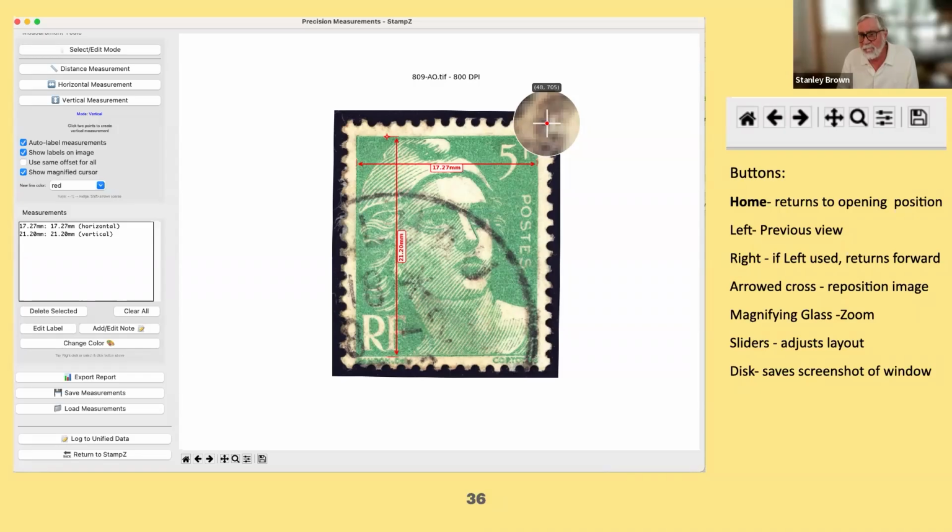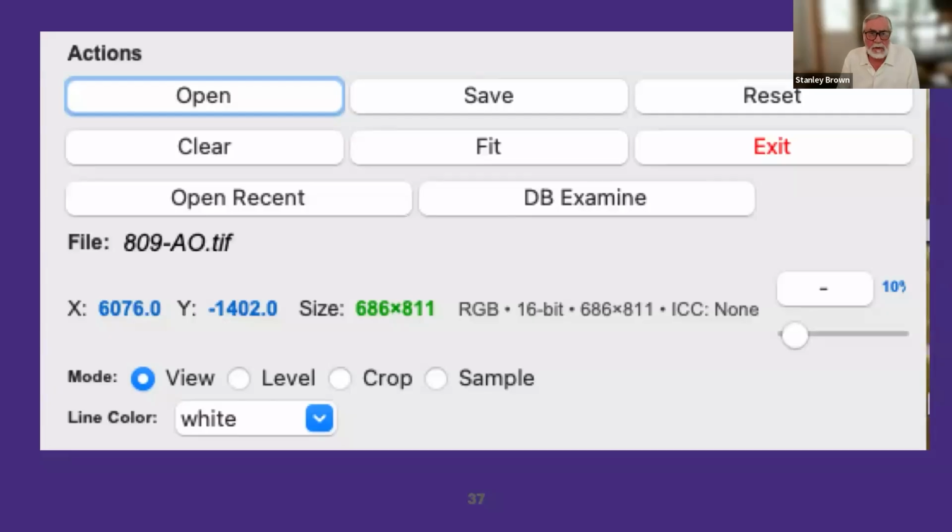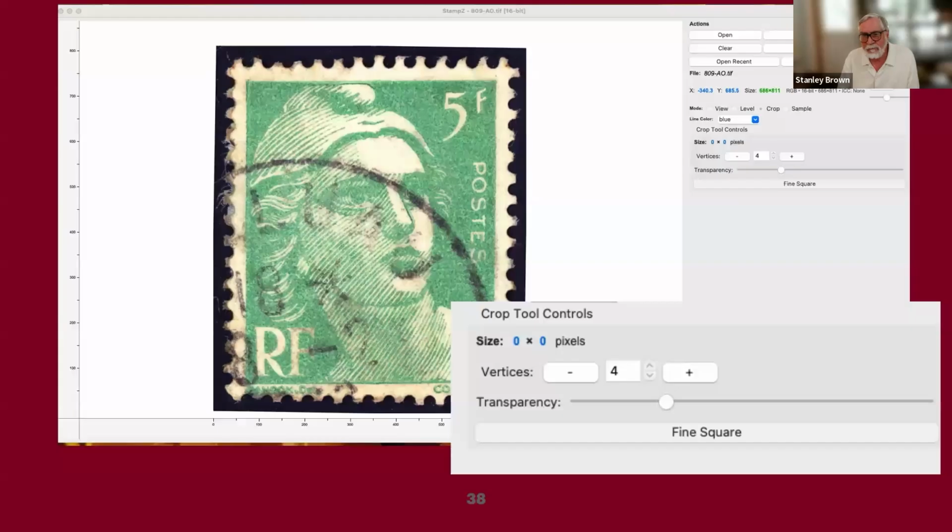So the next thing is we are going to look at moving over to crop. When you go to crop, the crop controls, which are in the middle of the screen, allow you to set vertices. Those are basically how many corners your stamp has.